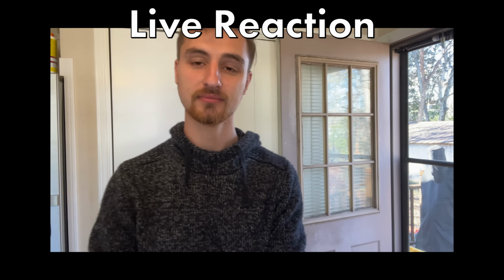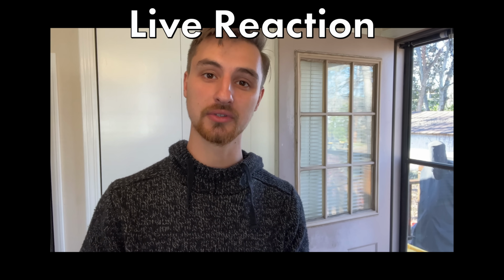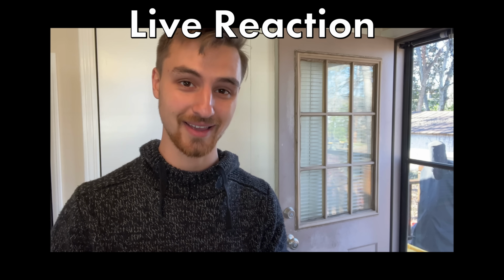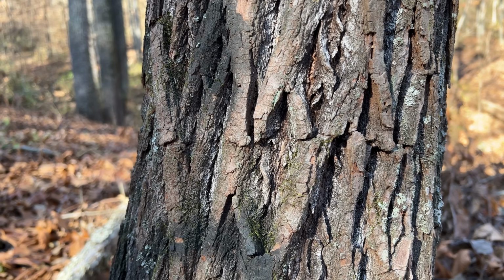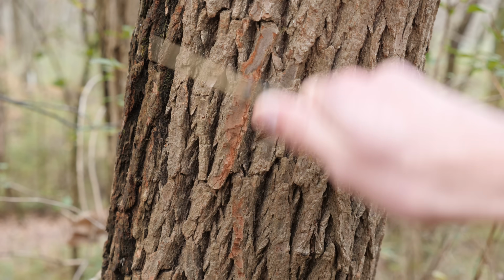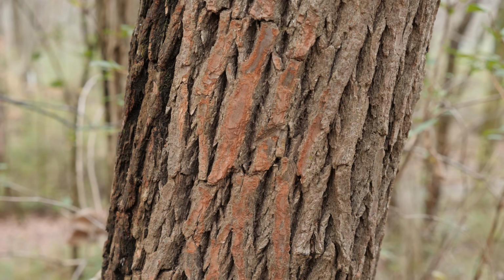Wow. And it tastes wonderful. It's a shame about the potential dangers of safrole because I really could drink this every day. It's so good. Sassafras has bark with long intersecting ridges, often with horizontal breaks. If you scratch away a layer of the outer bark, then it will reveal a vibrant orange-red color on the inside.